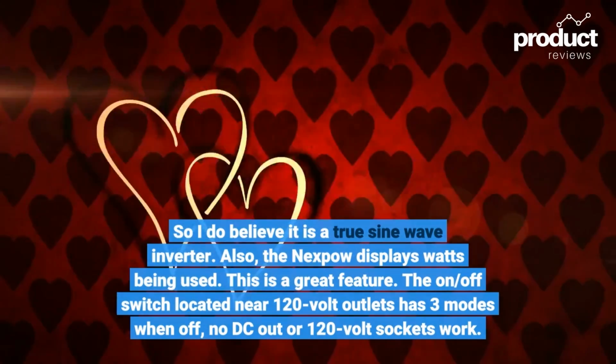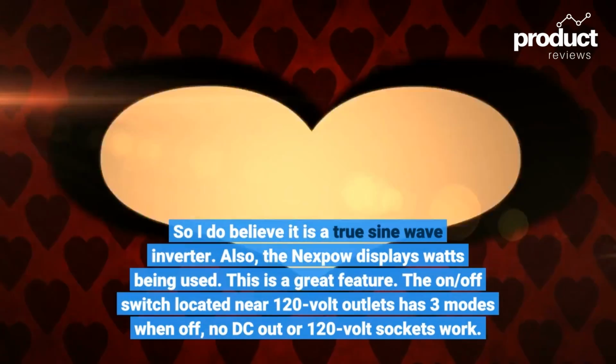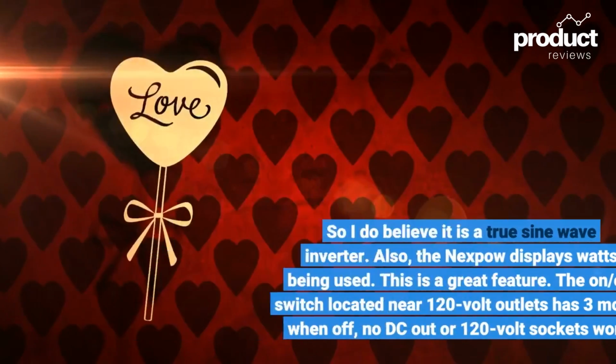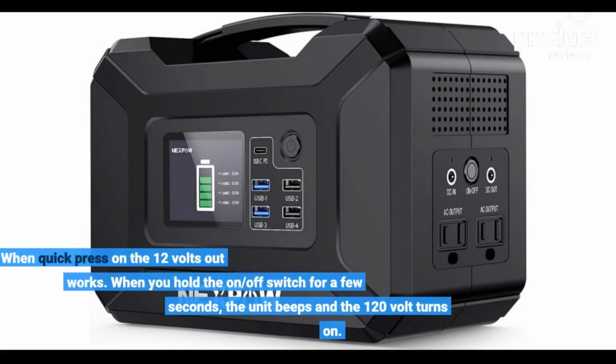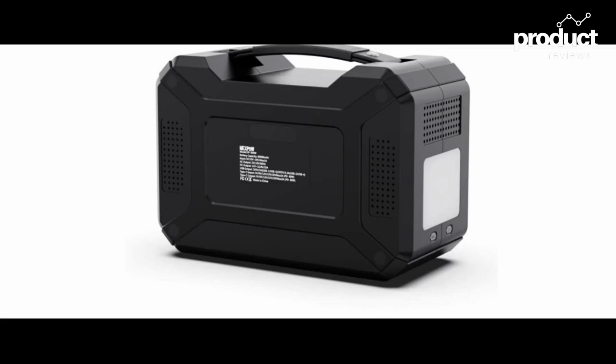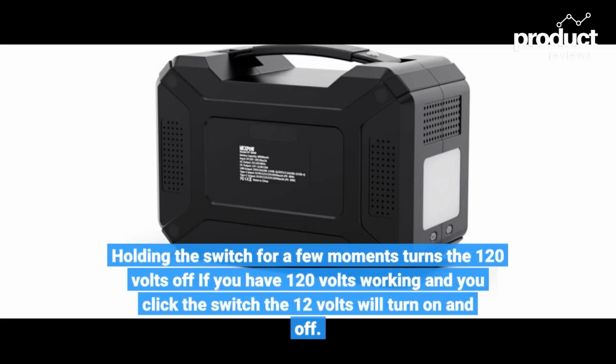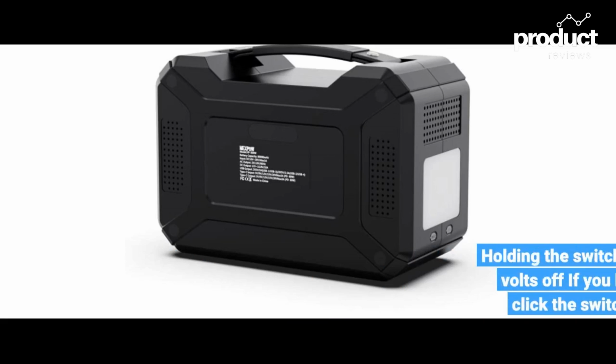The on/off switch located near the 120-volt outlets has 3 modes. When off, no DC out or 120-volt sockets work. When quick pressed, the 12 volts out works. When you hold the on/off switch for a few seconds, the unit beeps and the 120 volt turns on. Holding the switch for a few moments turns the 120 volts off. If you have 120 volts working and you click the switch, the 12 volts will turn on and off.